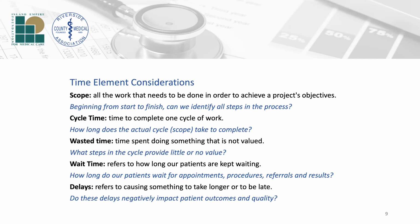So really the scope is all the work that needs to be done in order to achieve a project's objectives. I think this is really important. Beginning from start to finish, can we identify all the steps in the process? That's really what you want to do. That's where you want to start.